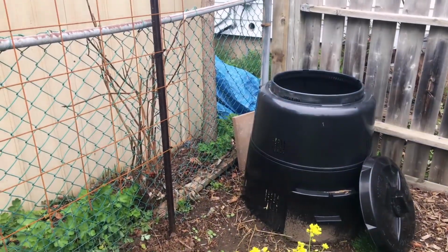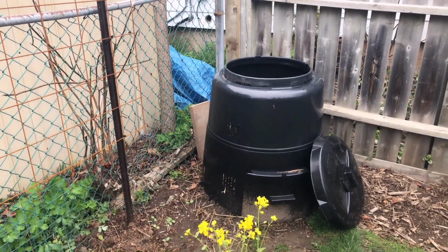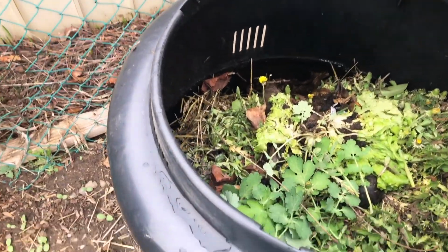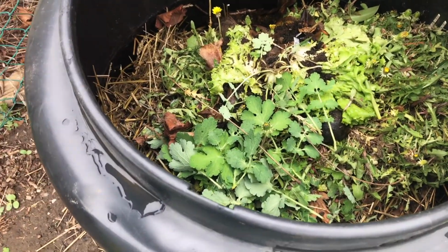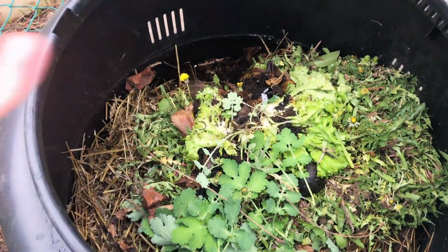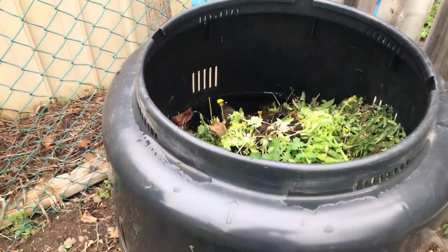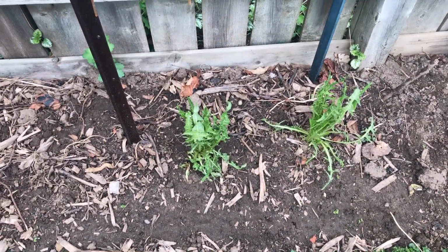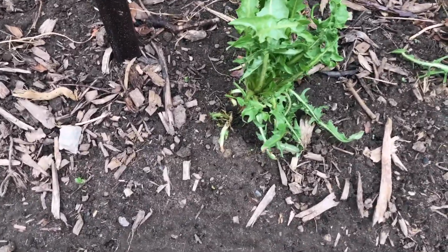Oh, compost bin, the lid's off. Oh, here's the thing. I'm going to show you inside my compost bin, which is kind of gross. But we put all our kitchen scraps in there. I also have a bunch of dead dandelions in there, and I turn it. So I get in there with a pitchfork, and I turn that at least once a week, and make sure that there's water in it, and that's how you make compost. More chicory.